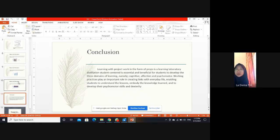Conclusion. Based on the result of action research that had been done, it can be concluded that learning with project work in the form of props in a student-centered distillation laboratory is essential and beneficial for students to develop the three domains of learning, namely cognitive, affective, and psychomotor. Working practices play an important role in creating links with everyday life, enabling students to understand the lessons, embody the knowledge learned, and develop their psychomotor skills and dexterity.